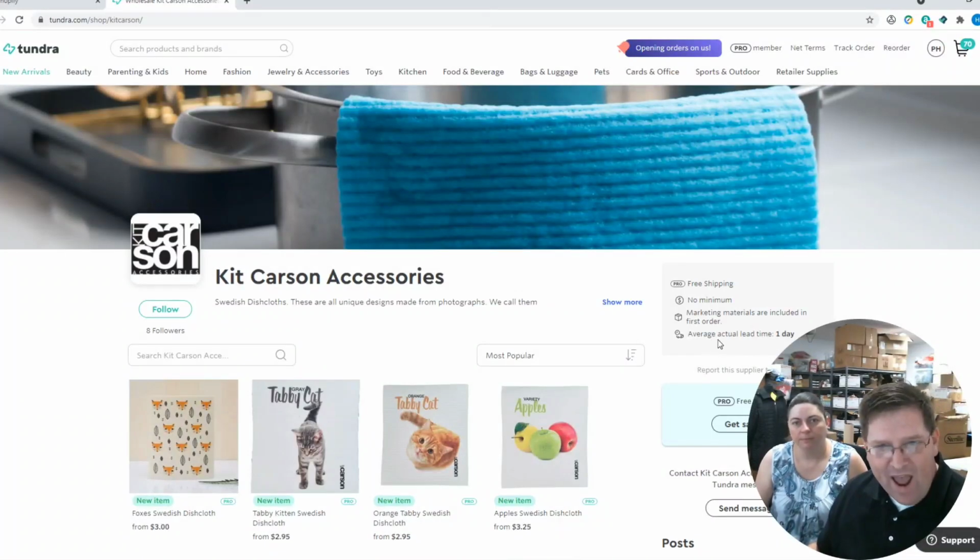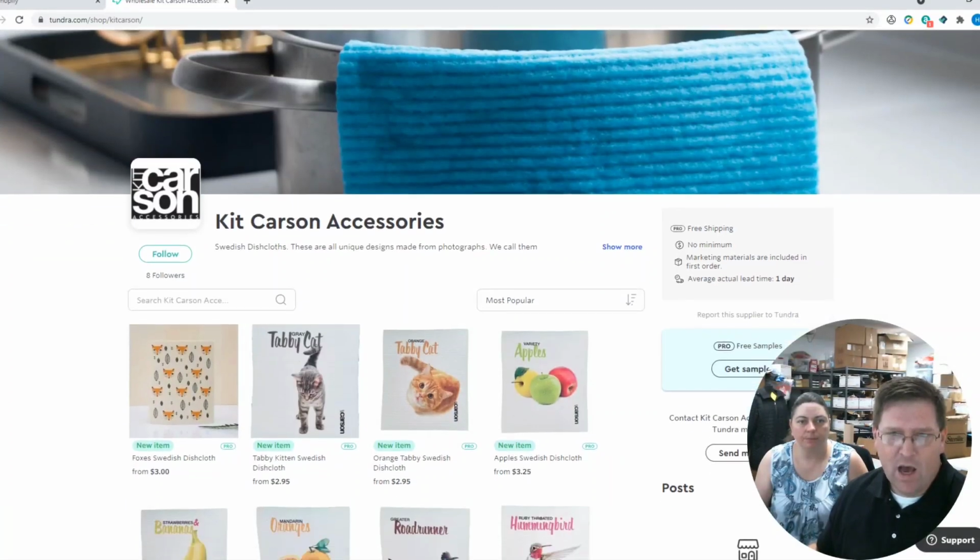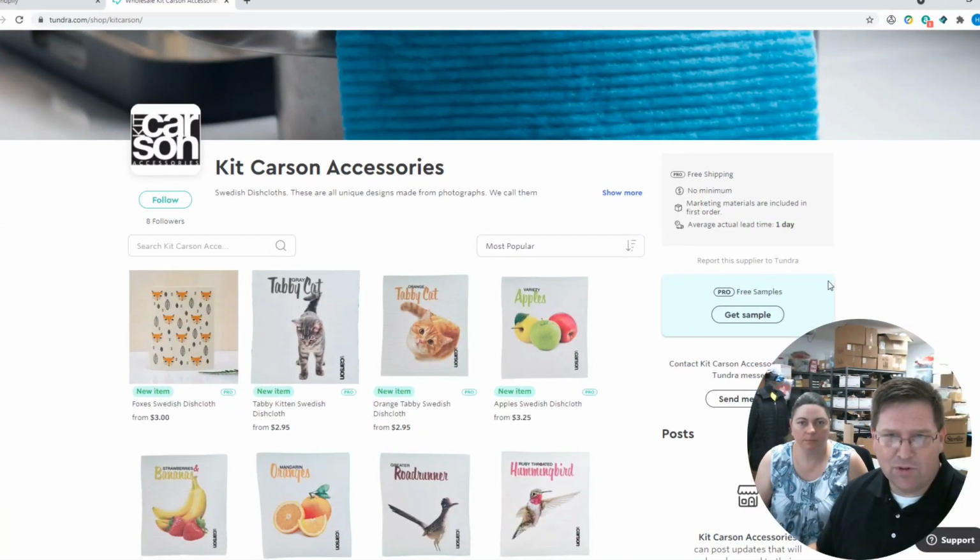And then notice here, average actual lead time for them to fulfill their order is 1 day. They're saying you make a purchase today, within 24 hours, we are shipping it out our door, which is pretty good. Let's be honest, pretty good, especially in the world we live in today. You can ask for free samples. Pros get free samples. Sometimes they don't offer free samples. They try to give you little perks the more you buy and whatnot.